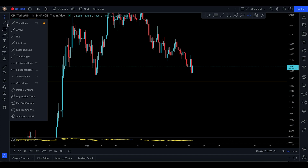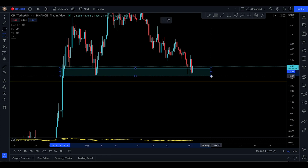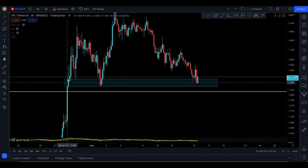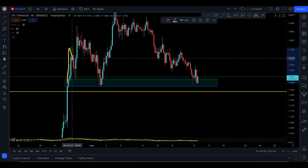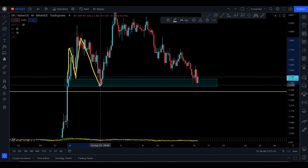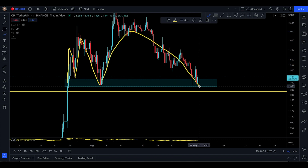So if I drop in some sort of a rectangle, let's bring in a rectangle. Yeah, so here we go. Okay, this is an influential level just right there. You came down to that box and you moved up, because there are multiple touches in this box. Notice how you came down to the very upper portion of that box, and then you bounced off that box, and then you went down. You came into that box again, and then you went up, and now you're coming into that box again.